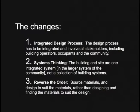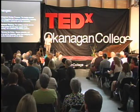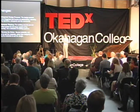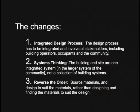As an example, Beddington Zero Energy Development, or BedZED, in the UK, designed, as the name implies, to be a zero energy project. But what they found was that the same suite, identical suites, with the same number of occupants, would have up to 50% difference in the amount of energy that they used. So clearly the occupant has a lot to do with the energy use of a building and should be a stakeholder in the design process.